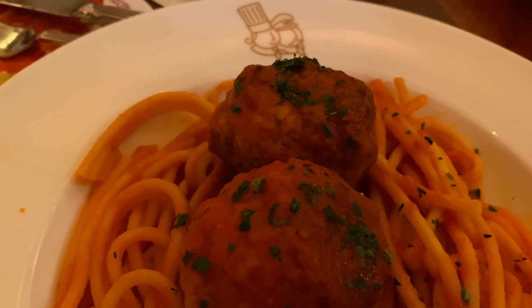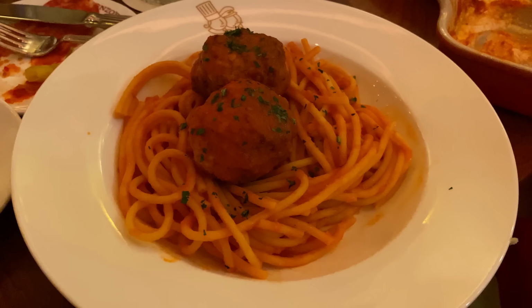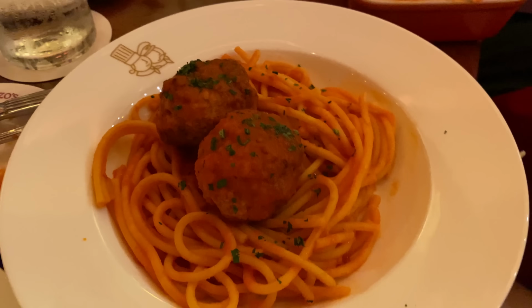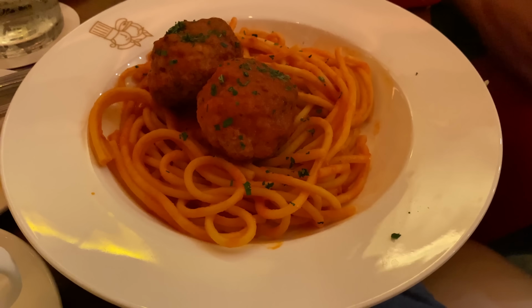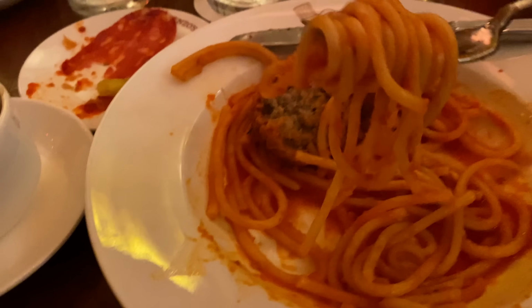Now for my entree, I got the spaghetti and meatballs. That was $30. Now, I could tell the spaghetti was fresh made in-house. I could also tell the sauce was fresh made in-house, and both were good. Both were definitely good. However, in comparison to the Italian restaurant, the little brother of this place right next door, Enzo's Hideaway, I did enjoy the similar dish there much more. With that being said though, $30 for that, I think that's also a reasonable price.